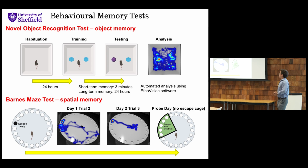We also use the Barnes maze test, which tests spatial memory. It's a massive arena with 20 holes around it, most of which are covered, except one which has an escape cage in it. We present an aversive stimulus, which is basically a really bright light over the top of it, and we play white noise while the mouse is on the arena. That's an incentive for the mouse: it wants to get off the arena into the escape hole.